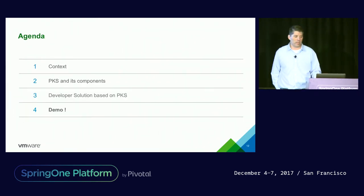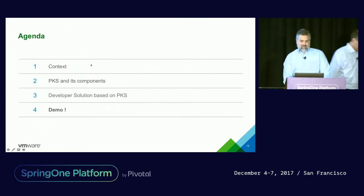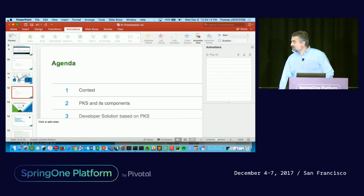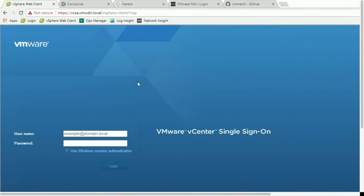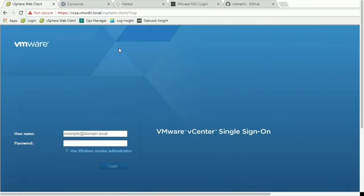So enough slideware. Demo. See if I could do this in 10 minutes or less. And is that what we have left? Not look like an idiot. All right. Hopefully the desktop will pop up here. Awesome. There's our slides. So first thing we're going to start off with, if I can get to my right desktop, is we'll do a little bit of that PKS demo.